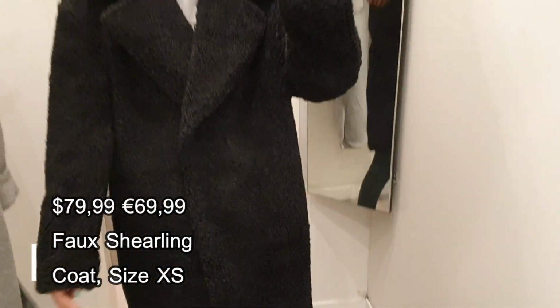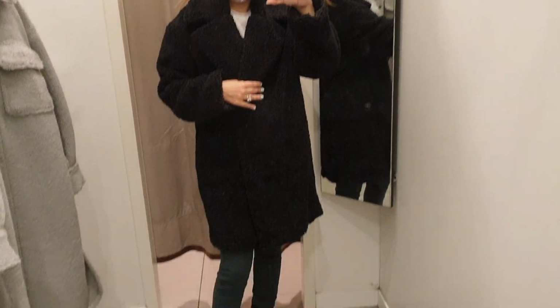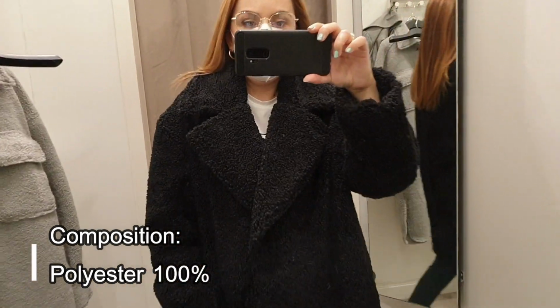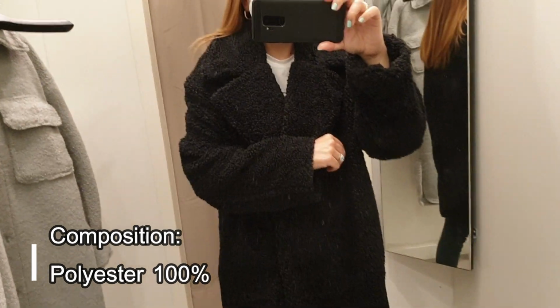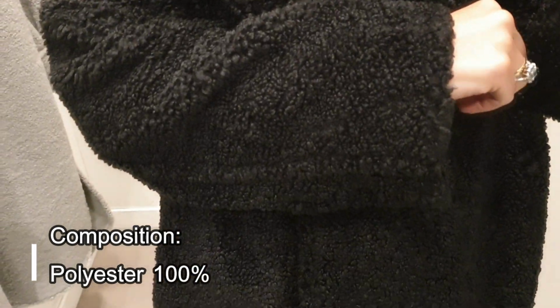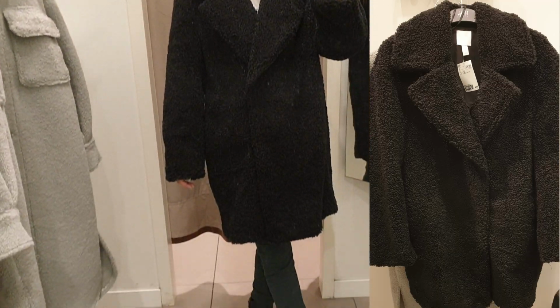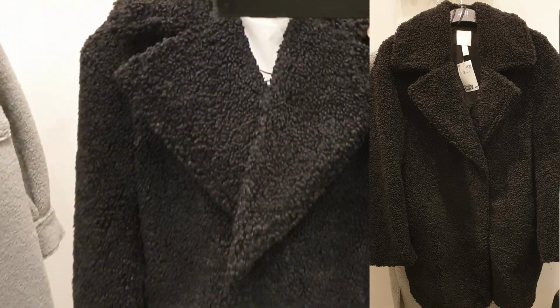This is a midi double breasted teddy coat with frontal buttons and two side pockets. This coat has a loose fit, and is very warm and comfy to wear. There is a lining, the neck is not too large, and the fabric is very soft and made of 100% polyester.